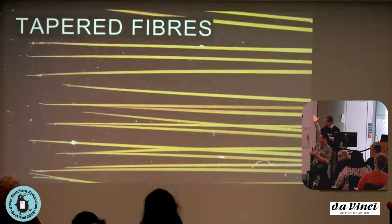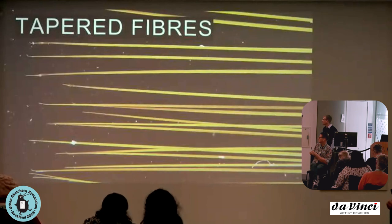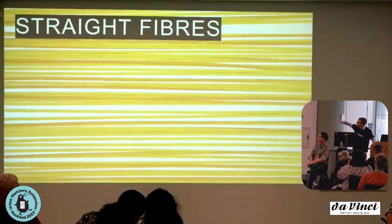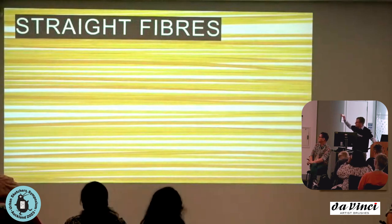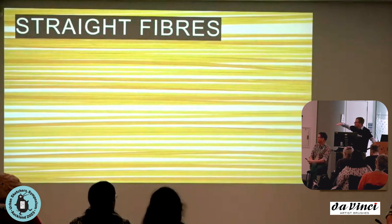But this is what a tapered fiber is: it has a thick end and a very fine pointed tip. But anyway, this is the wrong one, this one here. And these are the straight fibers, which were the first fibers that came out, and you can see they're lying parallel next to each other, and there's not so much space in between the fibers, which means there's less color absorbance.